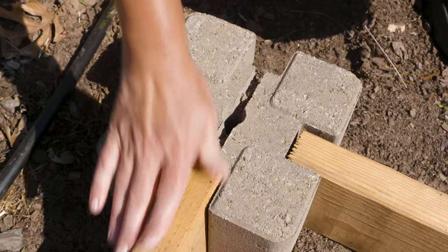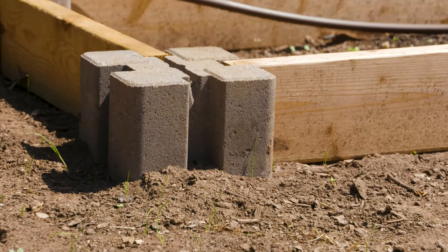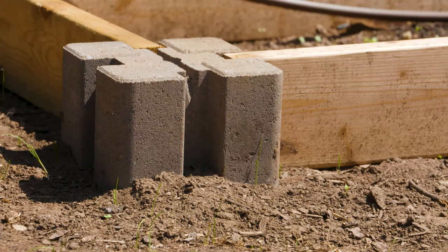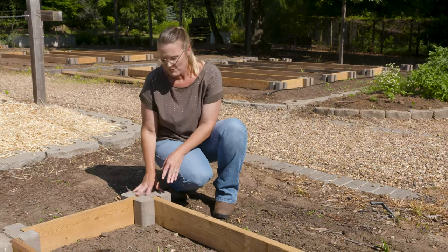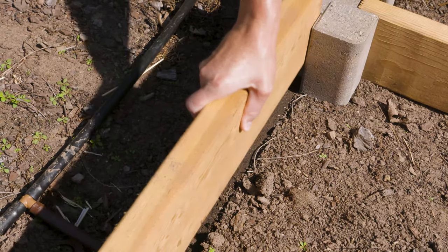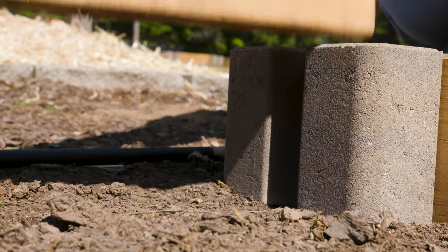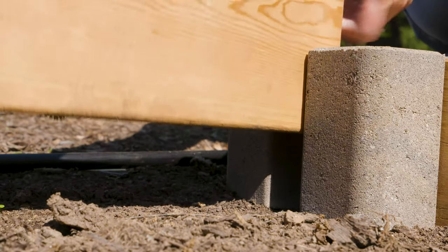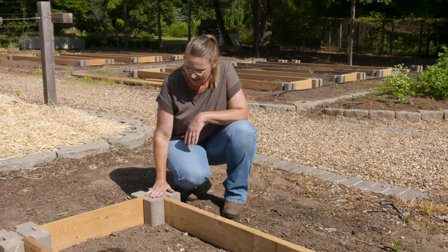What's nice about this is it's a new sort of concrete block that many of us hadn't seen before, but it looks like one of those you might use to set piers for a deck or something. What's different about it is it has cutouts on the side so that you can slip your 2x4, 2x6, whatever size lumber into it. And so it really works really nicely here.